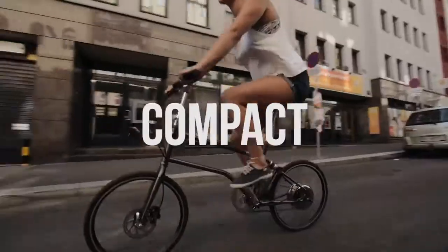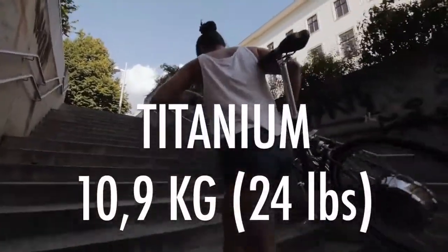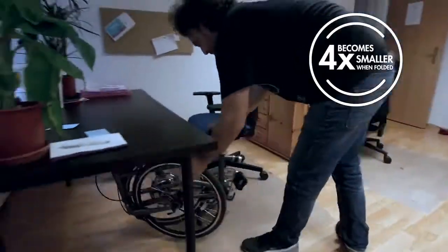Introducing VELLO Bike Plus, the lightest and the most compact electric folding bike on the market. It is lightweight, has a sleek design and folds extremely small.